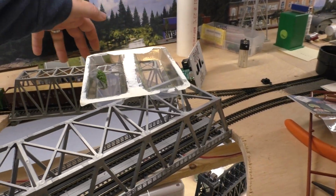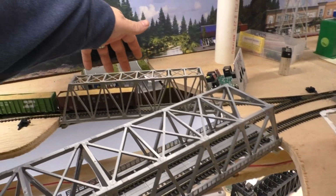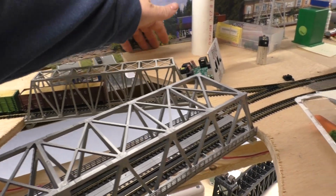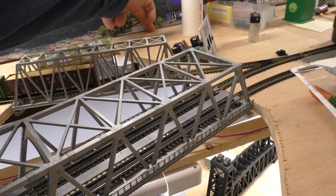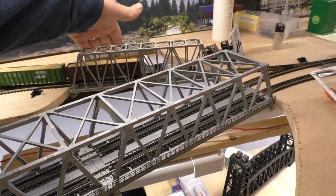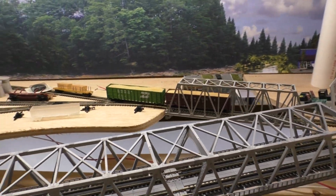I have to reallocate where the stream is, because right now I had it set for coming off of here, but the stream is actually right here, so I need to cut a new line up to there, and then you kind of fill that area in so that it goes off on an angle.